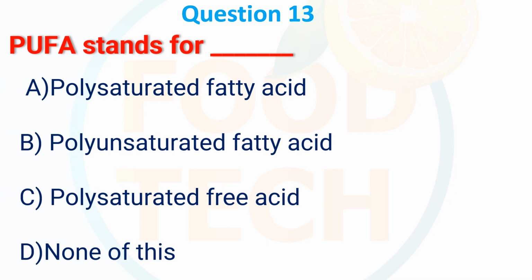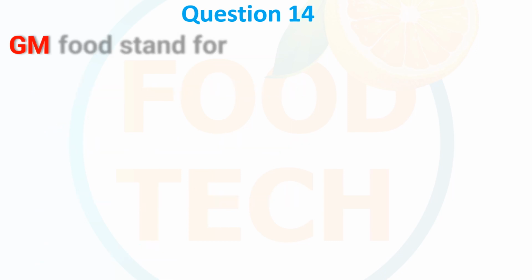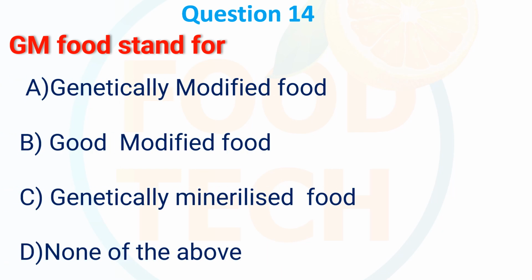PUFA stands for A. Polyunsaturated fatty acid, B. Polyunsaturated free acid, C. Polysaturated fatty acid, D. None of these. The answer is A. Polyunsaturated fatty acid. GM food stands for A. Genetic modified food, B. Good modified food, C. Genetic mineralized food, D. None of the above. The answer is A. Genetic modified food.